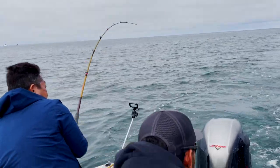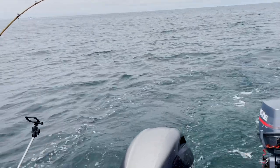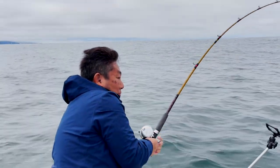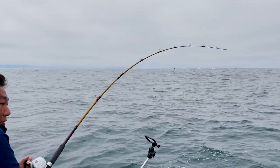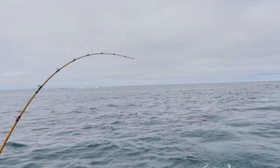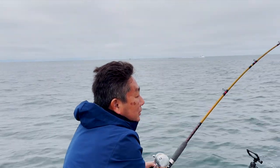Alright, Hiro-san's got something. Let's see what that is. Just bit. We tried many locations. All right, we got something here. Nice, Hiro. Finally, let's see what we got. Nice, Hiro's in good shape.